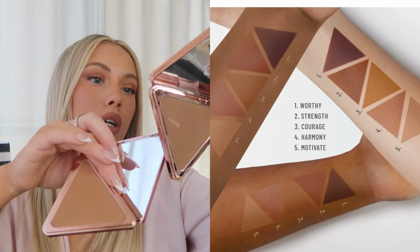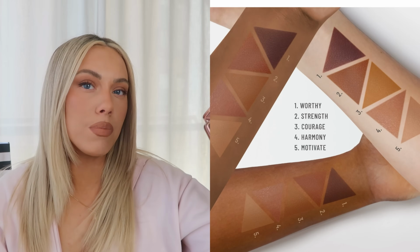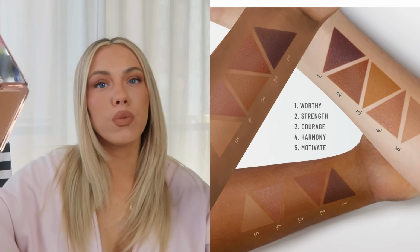If you don't want to spend as much as the Gucci bronzer, another good option are these ones from LYS. This is the shade Harmony, which I've been using the most. I also have this shade Courage. This is better if you have a deeper skin tone or a tan. This one I can use when I'm fair and kind of build it up.